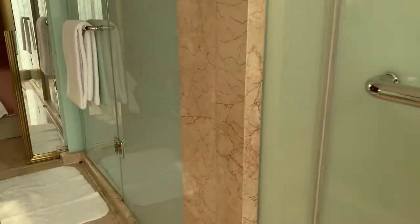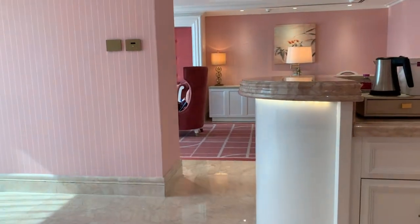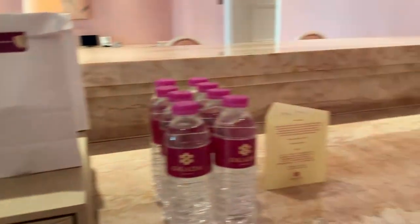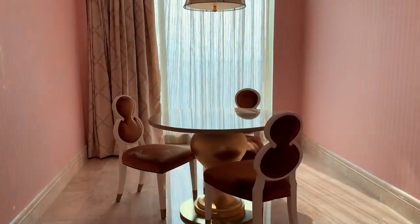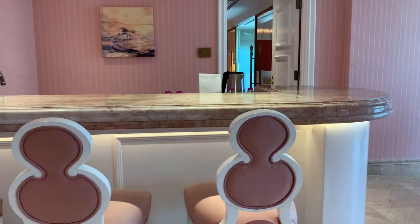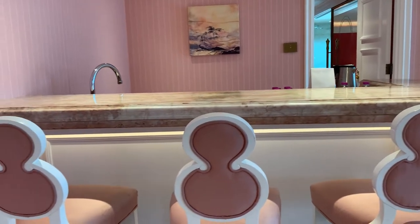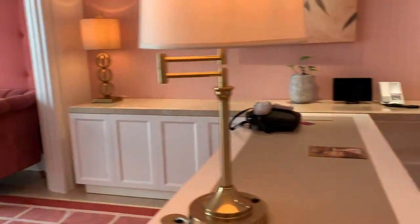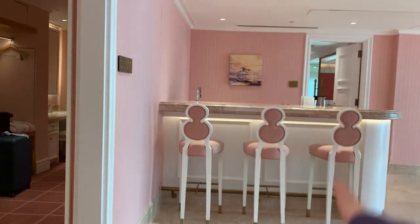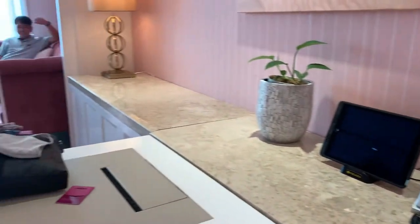Okay, sige. Tara. Punta na naman tayo in the other side. Ayan. So, ano to? Island? I think so, yeah. So, yan. Pwede kayo sa dining table mag-sit down, or pwede kayo dito sa island. Mag-sit down. Kain-kain. Hello! And then dito, this is like another desk. Mas malaki pa kaysa sa kabila.